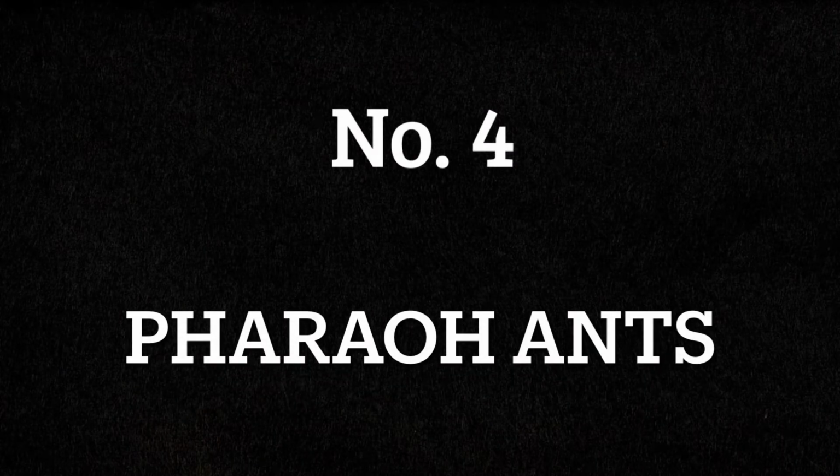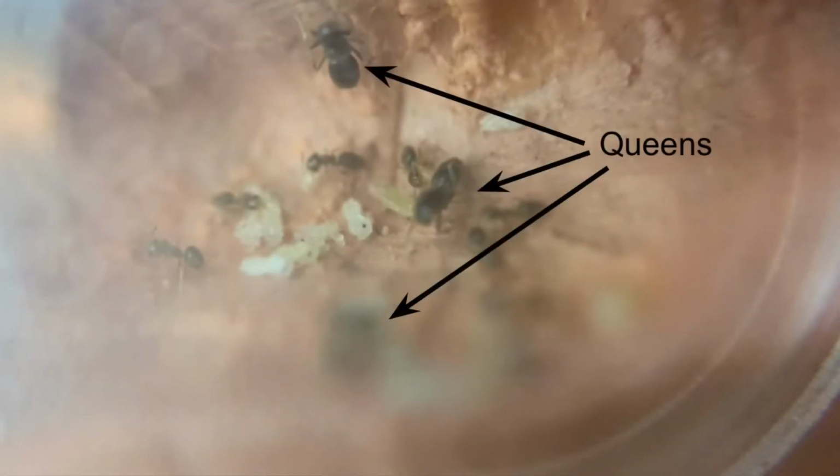Number 4. Pharaoh ants. These Pharaoh ants have a unique story coming into my ownership. One day on a camping trip, we were exploring around and suddenly we stumbled upon an almost drowned out Pharaoh ant colony, all stuck in the mud that was created after a lot of rain. This colony was home to 3 queens, which some species can have, and dozens of workers.